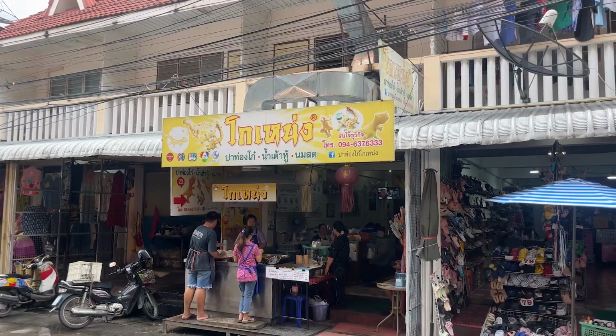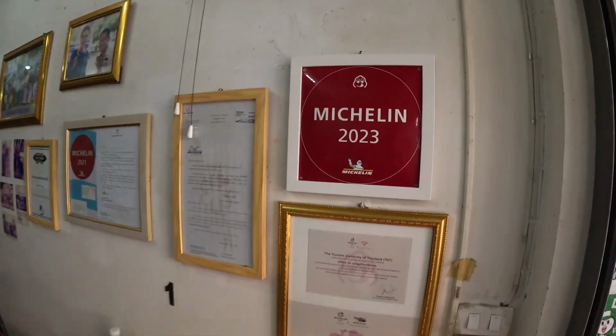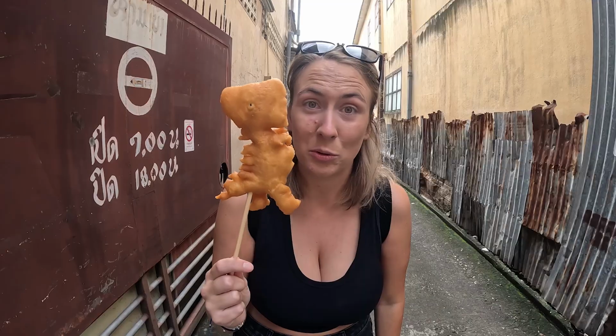So the restaurant we went to was Gor Neng. It is a Michelin recommended restaurant and this is what you get. You get a dinosaur, fried dinosaur. He's even got a little eye. How cool is that? That is literally the coolest thing I've ever seen.